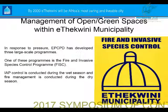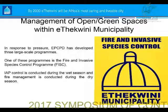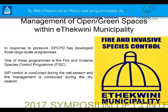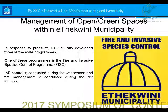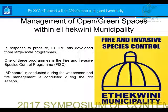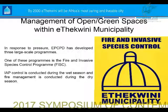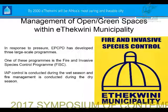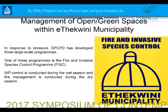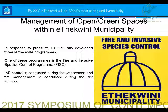In response to these challenges, the Environmental Planning and Climate Protection Department initiated about 3 large-scale programs. By large-scale programs, I mean programs that operate at a landscape level, and that include the Fire and Invasive Species Control Program, which is responsible for the management of municipal-owned areas, specifically the EPCPD-owned areas. The FISC is responsible for the management of these areas through IAP control and the application of fires, and we regulate our activities based on the season. During the wet season, we focus mostly on IAP, and we do our fire management during the dry season.